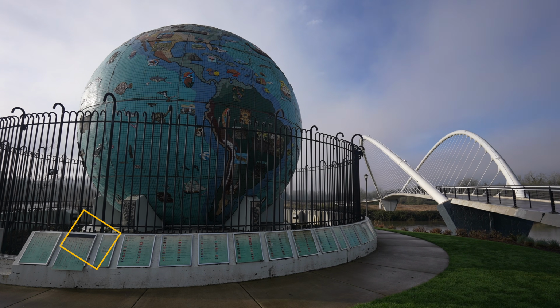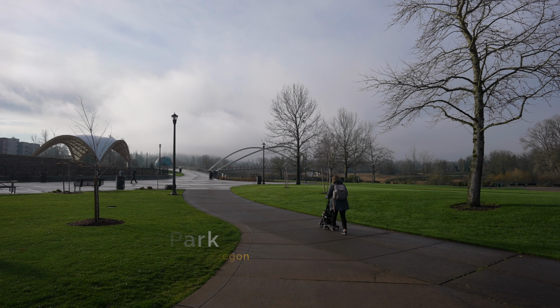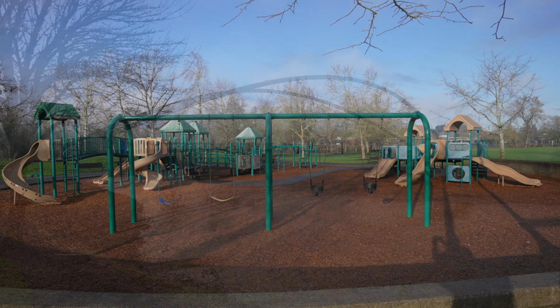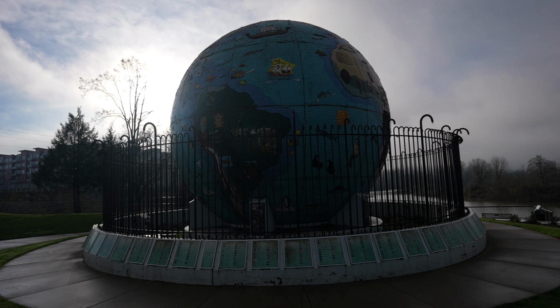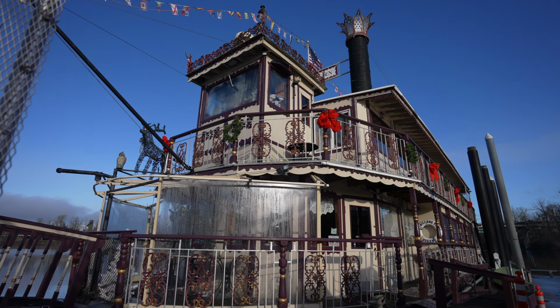My next recommendation is the Riverfront Park. The Riverfront Park is an excellent place for a walk while in Salem. The 23-acre park sits on the Willamette River and it has a children's playground, a well-known art piece called the Eco-Earth Globe, the Willamette Queen Historic Boat, and the Peter County Minto Island Bridge.